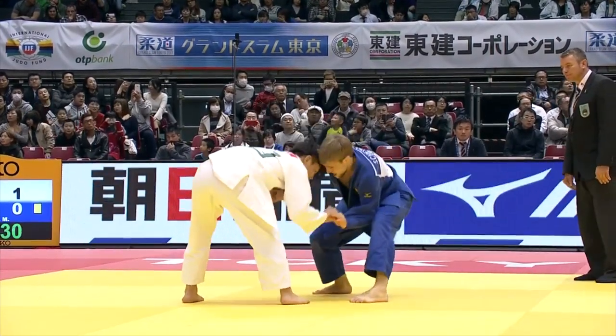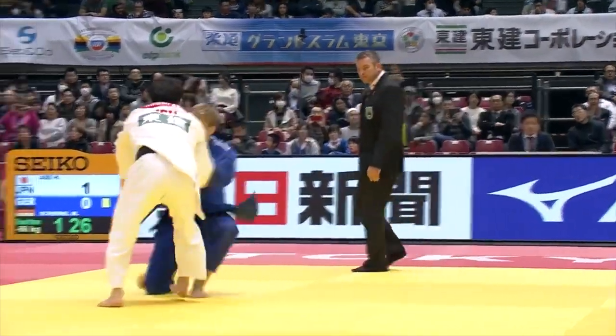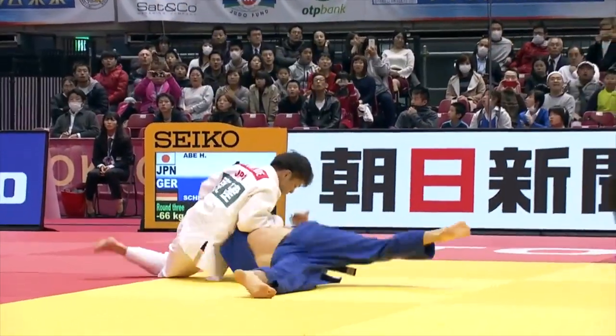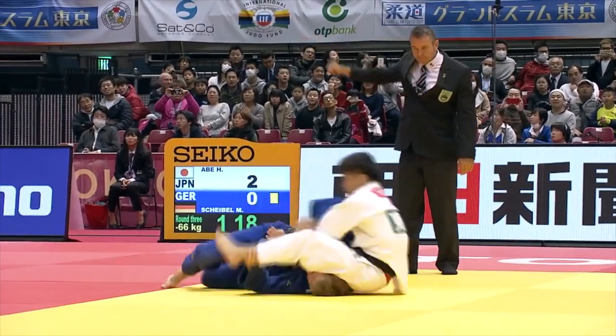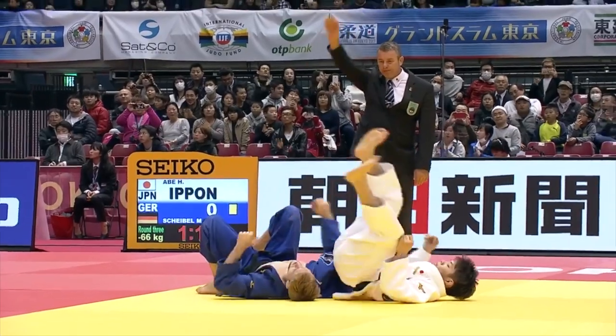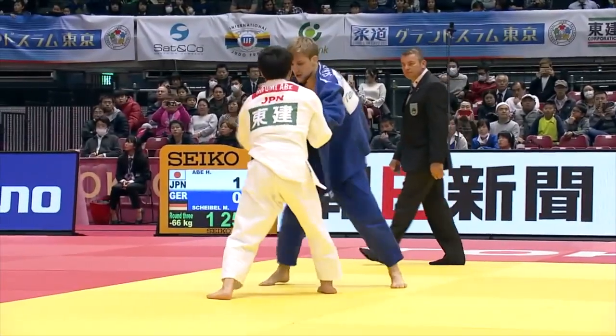We'll see Abe switch from a sleeve grip with his right hand to the collar, and first he's going to look for an uchimata and switches directly into marote seo, and look, he's controlled the arm, and there it is, the only career submission victory of Hifumi Abe, juji gatame.